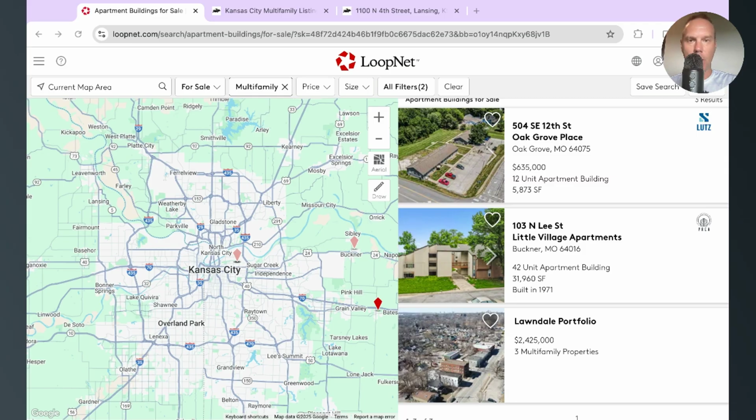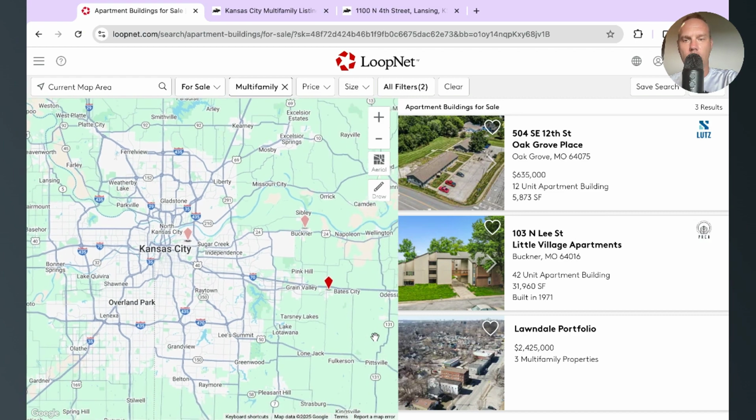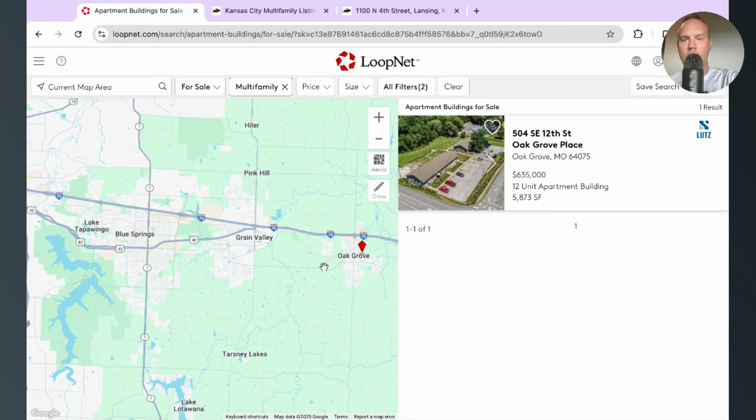But first up, we've got LoopNet pulled up. We got the 3 new listings we're going to cover and talk to you about what's the price per unit, how they might fit into your 1031 exchange, what's the class, location. So first up is this property here in Oak Grove. Podcast listeners, I'm zooming in here to the Oak Grove area, which is just east of Grain Valley, right on I-70, which runs from Kansas City to St. Louis. It's a 12-unit complex for $635,000, so just a bit over $50,000 per unit.